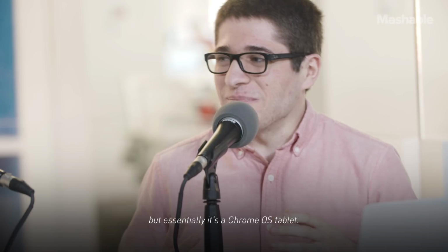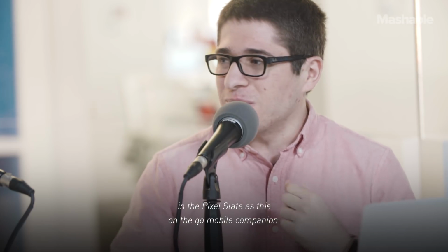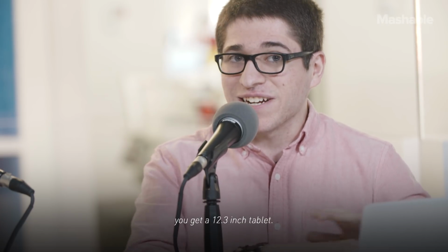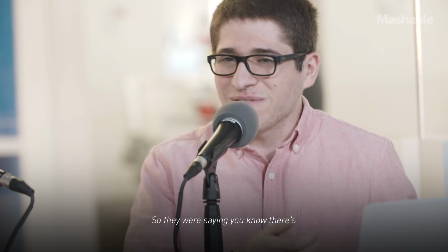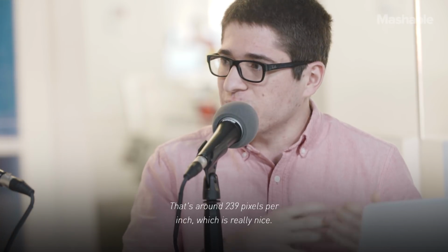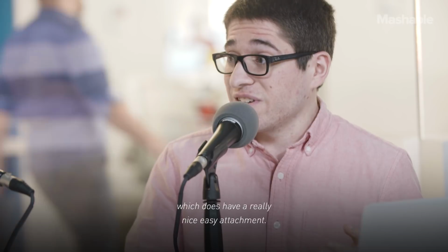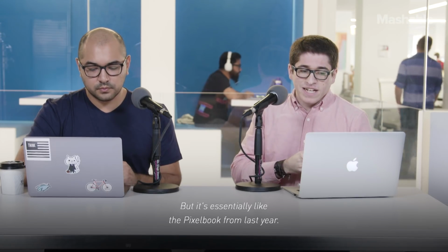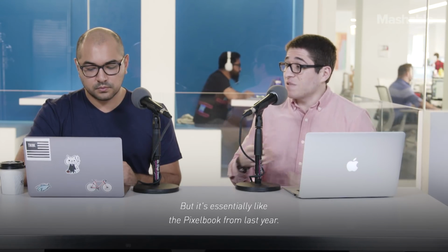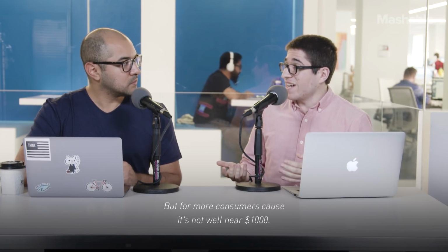I don't know if anybody asked for it, but essentially it's a Chrome OS tablet. Google's optimized Chrome OS to be in the Pixel Slate as an on-the-go mobile companion. The base model starts at $599, and you get a 12.3-inch tablet with over 6 million pixels, around 239 pixels per inch, which is really nice. But you have to pay another $199 for a keyboard, which is a really nice, easy attachment. It's essentially the Pixelbook from last year, but for more consumers because it's not near $1,000.